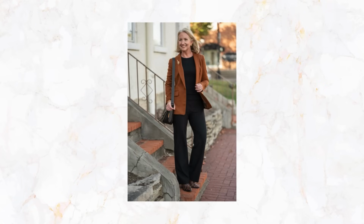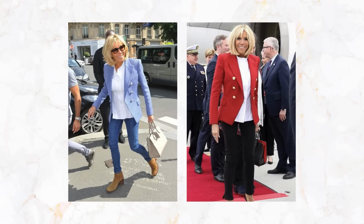And I should also say, don't underestimate how empowering it feels to walk into a room wearing a jacket that fits like it was made for you. French women don't need a lot of accessories or flashy trends.